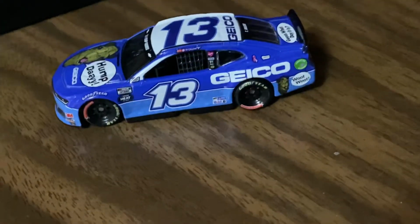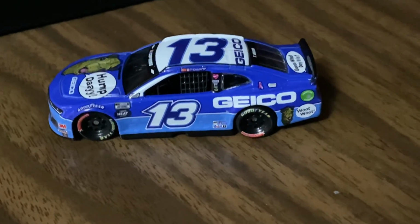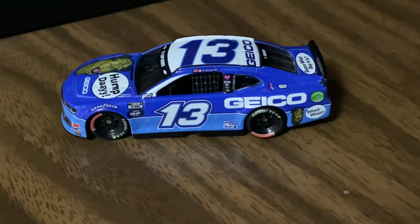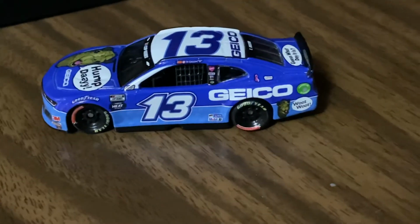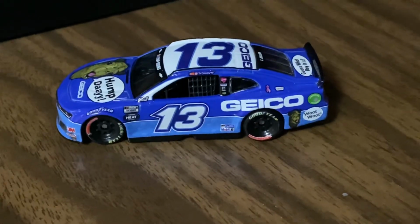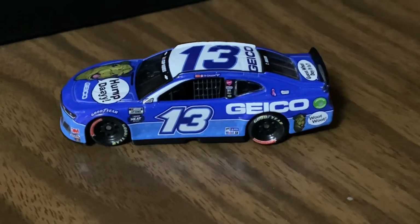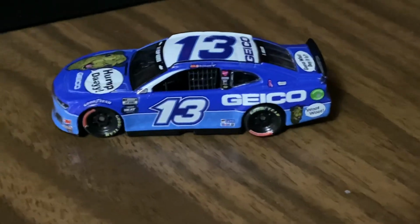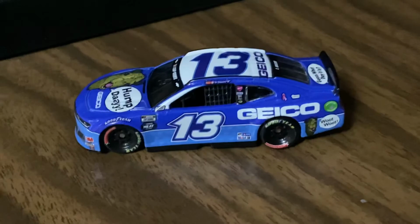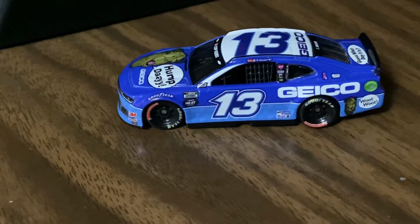Hope you enjoyed this 1/64 scale 2020 diecast review of Ty Dillon's Hump Day 13 Geico special for Germain Racing. One of his last paint schemes for Germain Racing that was produced. The Germain Racing team was bought by Michael Jordan and Denny Hamlin, one of my favorite drivers. It is now 23XI Racing, and I do look forward to reviewing the 23XI cars this year. I did pre-order the show car, and I obviously will pre-order my favorite paint scheme of the 23 car, I should say, when it becomes available.